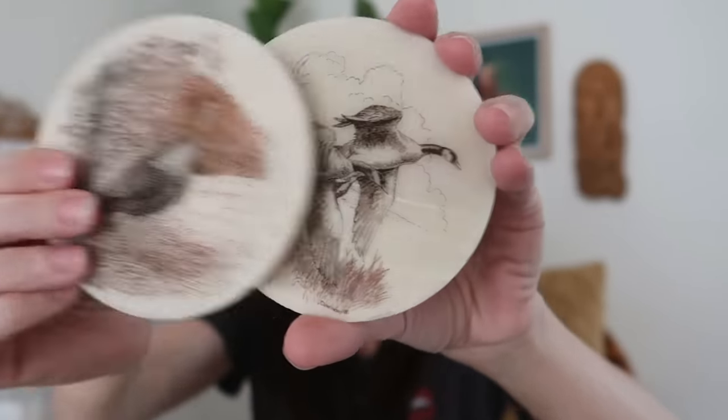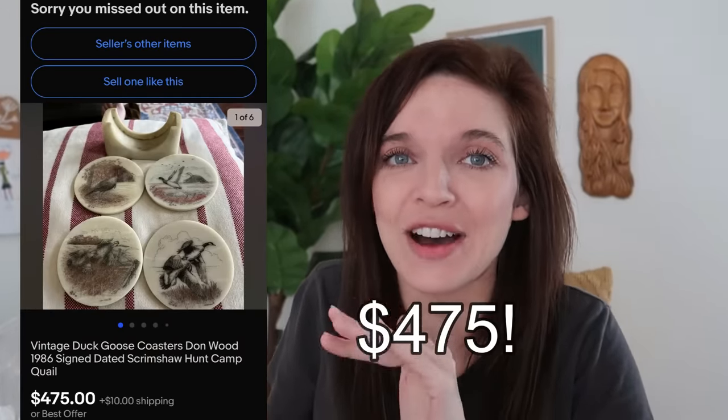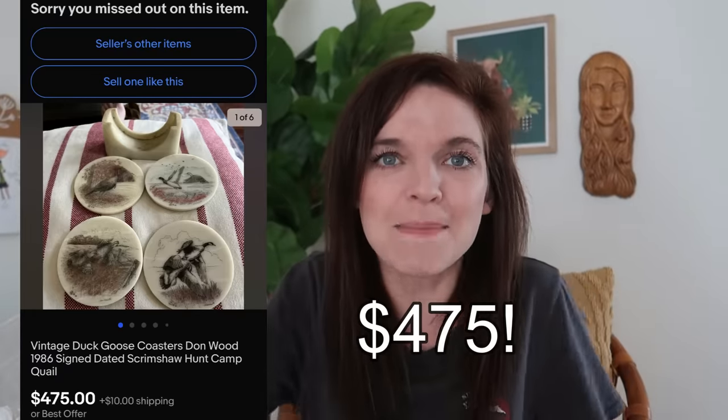Look at this turkey, and we've got some geese. So there's only one listed online. Actually, it's not listed. There's only one that has sold, right? And this is the listing for the sale. A best offer on $425. When I saw that, my mind was instantly blown. I could not believe it.